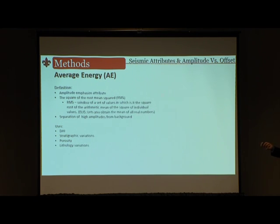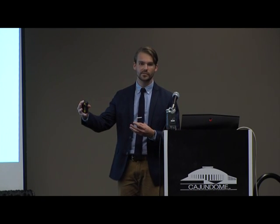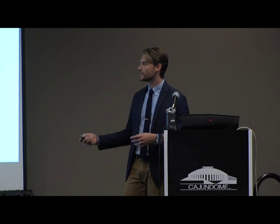One of the other seismic attributes that we used was the average energy. This is basically an amplitude emphasis. Instead of reading the words, the equation is basically just a square of your root mean squared, which is a lot easier to use because it really brings it out from your background amplitudes. And so our uses for this are for direct hydrocarbon indicators, stratigraphic variations, porosity, and lithology variations.